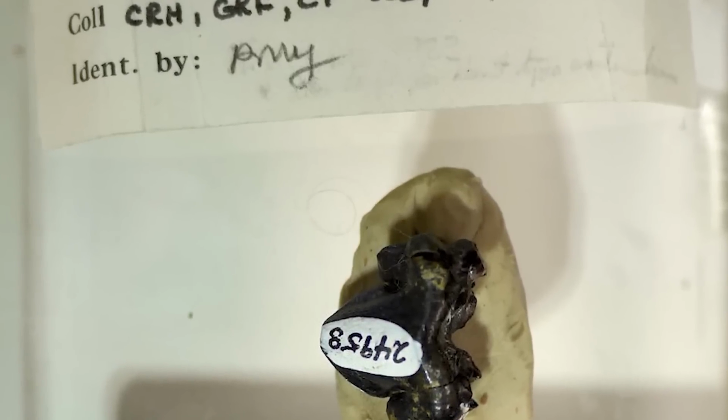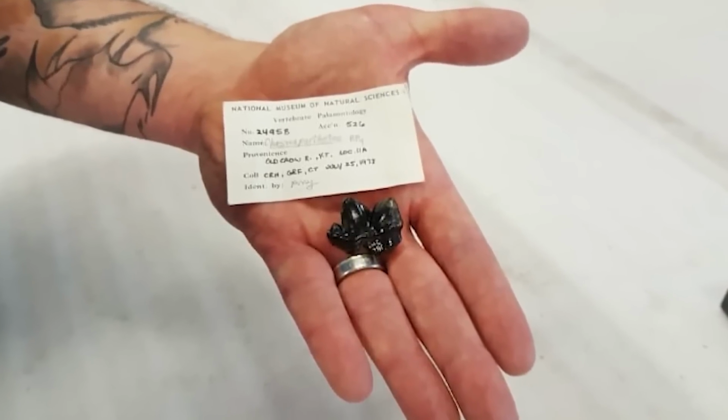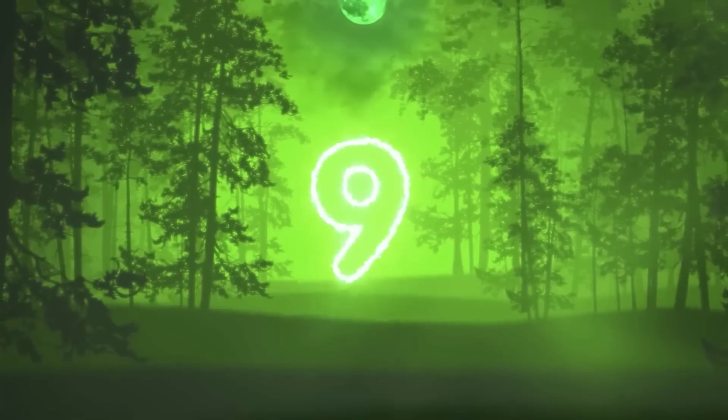Evolutionary biologist Jack Sung studies prehistoric carnivores, and he knew within minutes that these recent Yukon molars belong to Arctic hyenas, aka Chasmoporthetes. Number 9, frozen treasure.